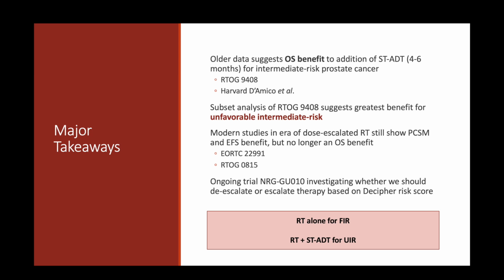So for now, the standard of care is that we have evidence to support androgen deprivation therapy for 4 to 6 months in patients with intermediate risk prostate cancer, so short-term ADT. Based on those subset analyses, though, we tend to not offer it for patients with favorable intermediate risk, and we tend to offer it for patients with unfavorable intermediate risk prostate cancer. So radiation plus short-term androgen deprivation, 4 to 6 months, is standard for patients with unfavorable intermediate prostate cancer.